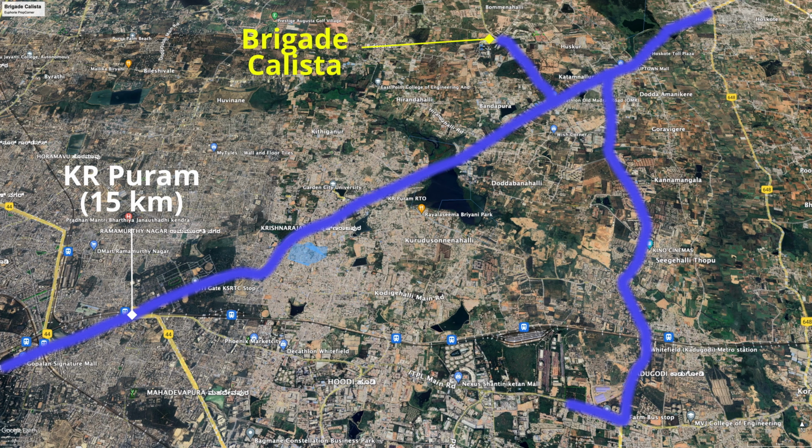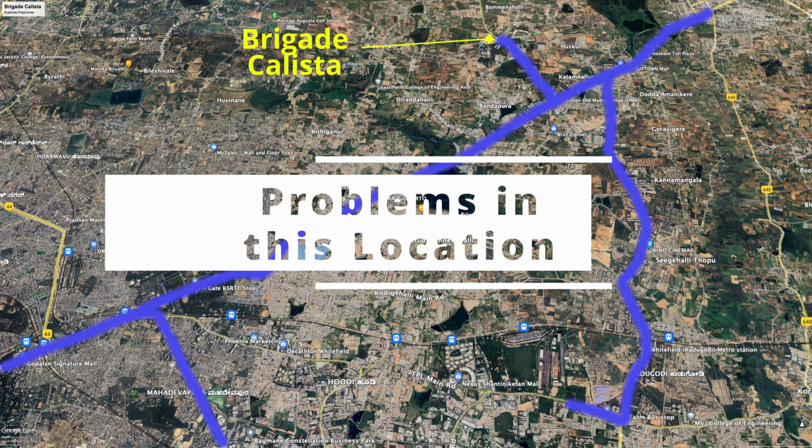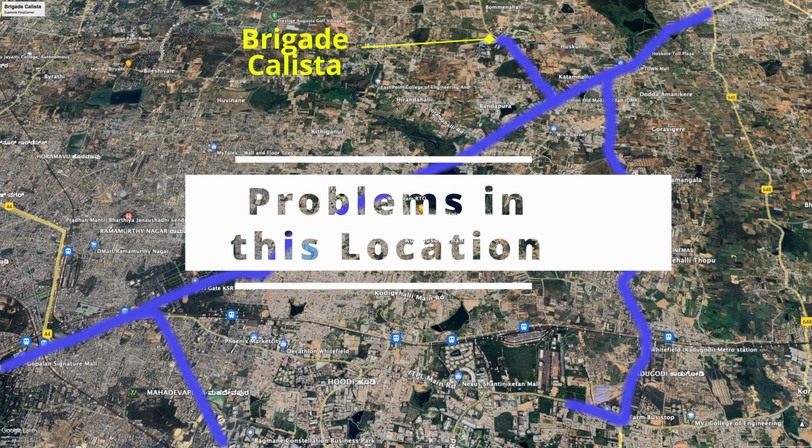You will take this road if you want to reach RMC Infinity or Bagmane Tech Park. Though the distance is more, the road connectivity is excellent. Both the Old Madras Road and the Whitefield Hoskote roads are 4-lane roads. But this particular location has some problems too.